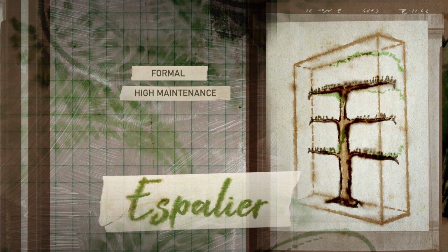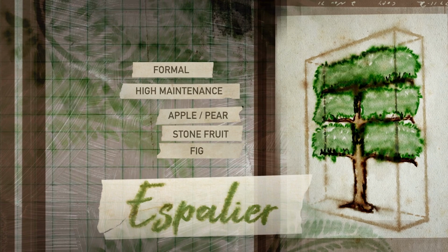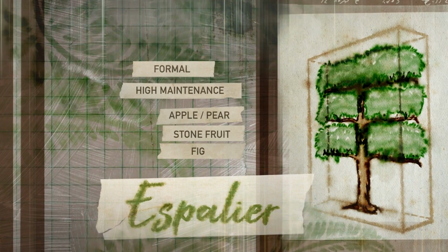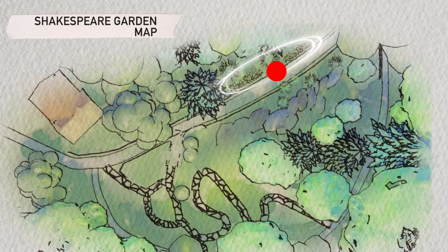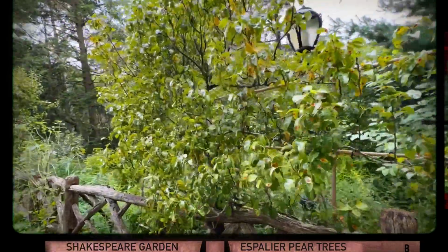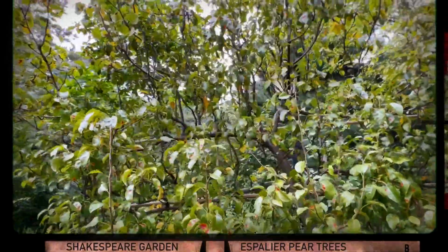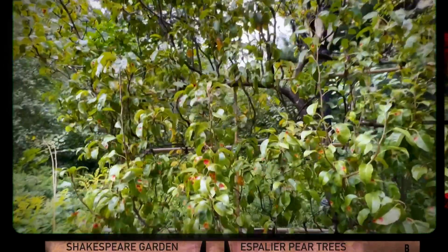The high-maintenance espalier pruning of fruit trees allows for even more formal shapes. They give old-world charm and help establish defined wall-like structures in the garden. We can see this implemented to our right as we go down the main approach. We see here espalier pear trees. They give structure, and you know what? I'm absolutely sure that seeing this in early spring and midsummer must be glorious.